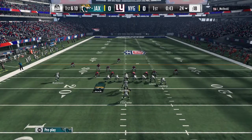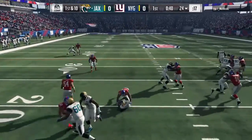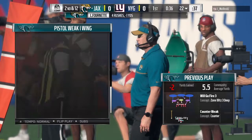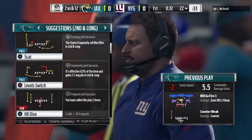The defensive line disperses a little bit here, maybe expecting a pass. They'll start out on the ground. It's Leonard Fournette. And he will not only not get the yard he needed, he goes the wrong direction. It's a loss of 2 there, bringing up 2nd down.